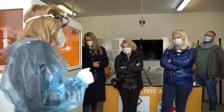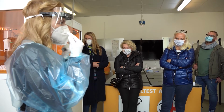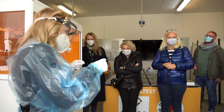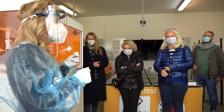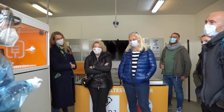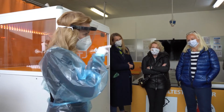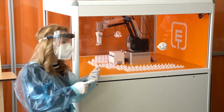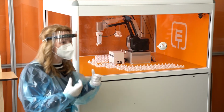I will explain. When you have COVID, your eyes are able to read the color of the test cassette only if you have 3 nanograms per milliliter of virus. The machine is able to read 0.25 nanograms per milliliter. It means that you are able with the machine to recognize the disease 1 to 2 days before you can see it.